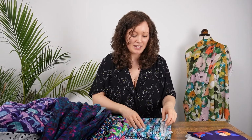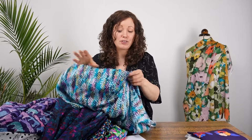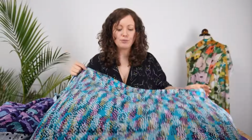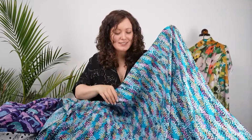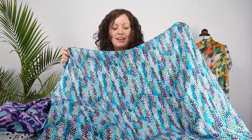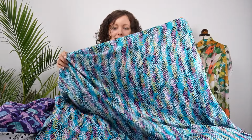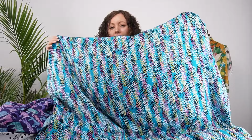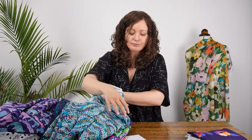Next up, this is something you might not have seen before. This one is called Serene Scales, one of our newer prints, and it's a gorgeous turquoisey colour with these scaly kind of abstract shapes on the surface. Gorgeous colours in this. We've got pinks and yellows, black and white on that turquoisey colour background. Another smaller scale print design, very wearable, but obviously there's more colour in this one with that turquoise background.